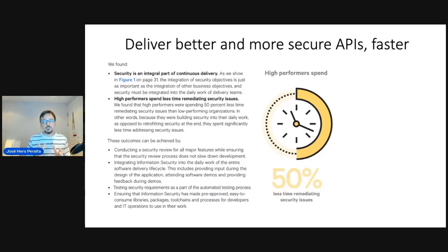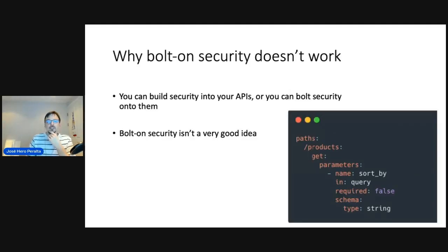So what they found, you end up spending 50% less time addressing security issues. And this makes a lot of sense if you think about it. If you're building an application and you don't build security into the application from the very beginning, you may end up in a situation when you do a QA or security assessment at the end, you may discover that there is something in your architecture that is flawed and it's open to certain types of exploits. And if this feature is core to the architecture of your application, it's really not easy to come back and change that.